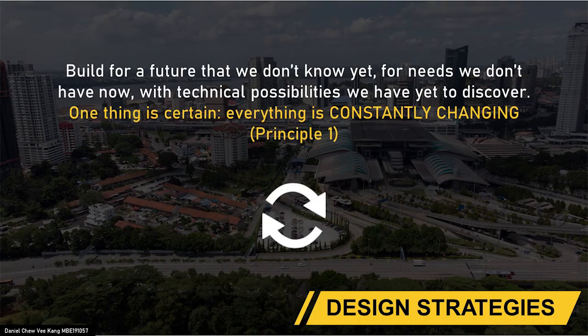Therefore, one thing is certain: everything is constantly changing. This is principle one. We have to build for a future that we do not know yet, for needs we don't have now, with technical possibilities we have yet to discover.